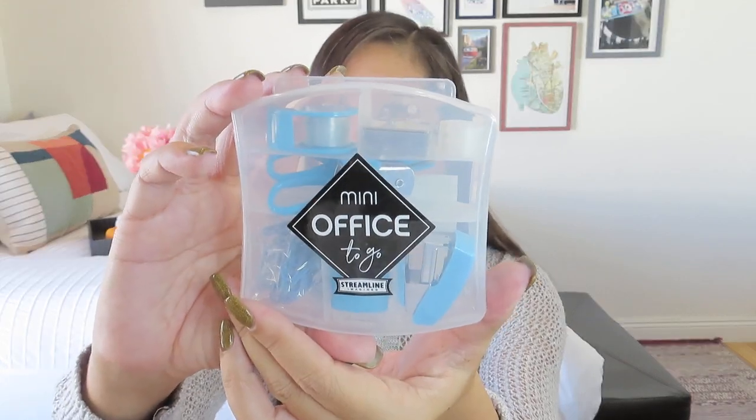Let's see what else. We have a mini office to go from Streamline Imagine. So it's like a little kit. It's in a really fun aqua blue. And this is kind of cute that it comes in its own little package. Oh my goodness, all these little things. So we did get some blue paper clips. Oh my goodness. Little blue paper clips. That's cute. Those go in there. We can take them out of the bag.